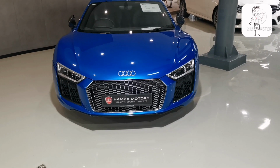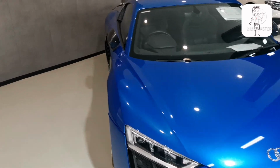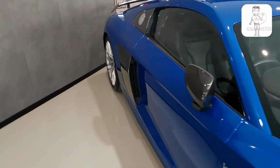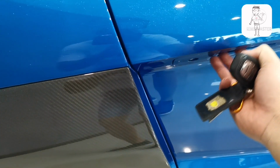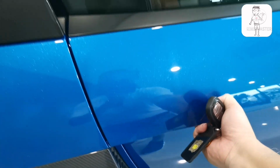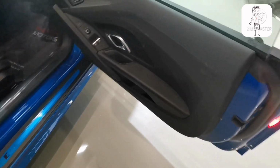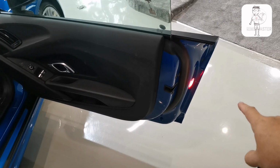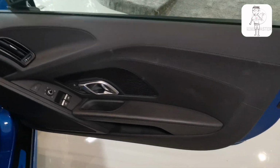Oh, kereta Iron Man ni. Saya sekarang Iron Man, jangan panggil saya apa-apa, panggil saya Iron Man. Jangan main-main. Okay, buka kereta kat sini. Nampak?